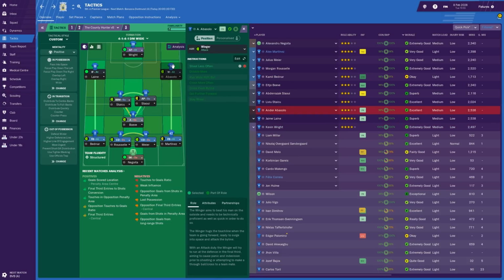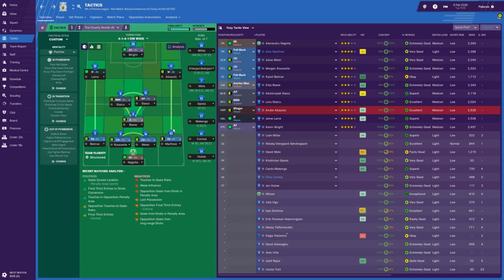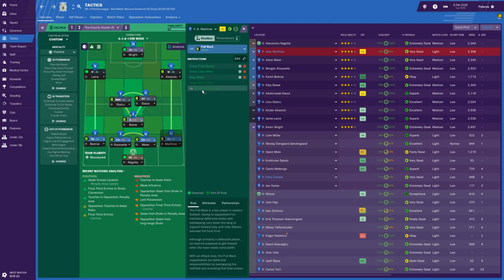Abasolo, you can see here, he's a winger on attack, and he is crossing from the byline anyway, so there wasn't really a lot I needed to do on that one. Martinez here, obviously getting further forward isn't going to work for him, but we are crossing from the byline, so that might encourage it a bit more.